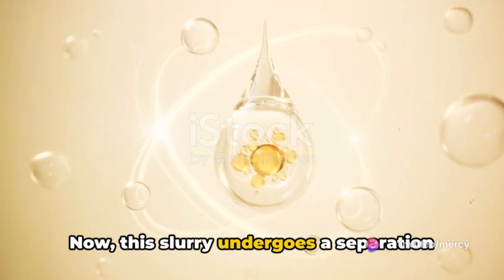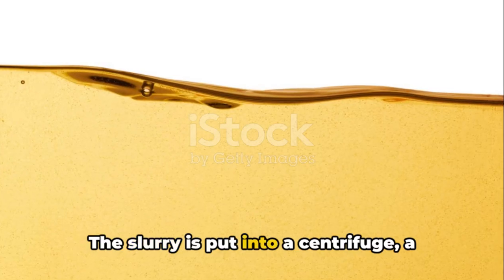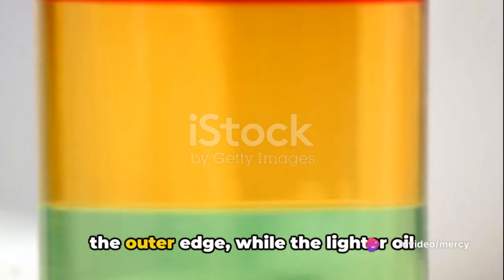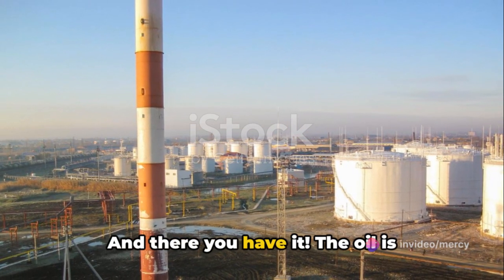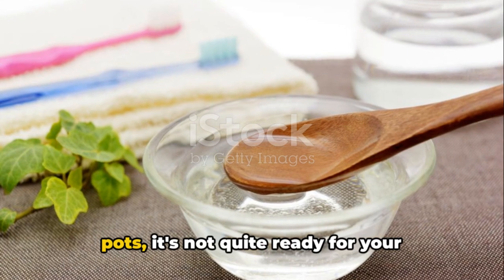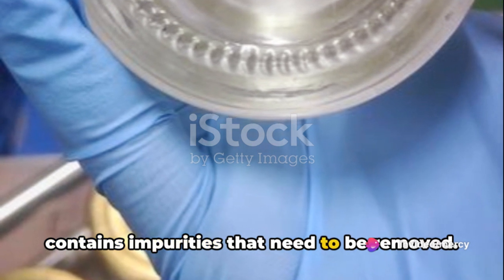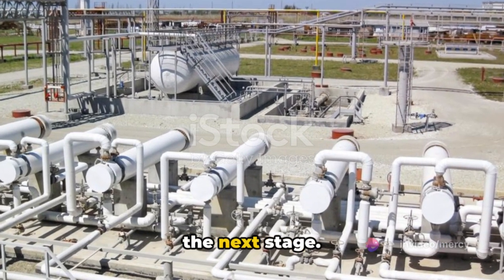Now, this slurry undergoes a separation process to isolate the oil. The slurry is put into a centrifuge, a machine that spins at high speed. The spinning forces the heavier solids to the outer edge, while the lighter oil collects in the center. And there you have it. The oil is extracted, but hold on to your cooking pots. It's not quite ready for your kitchen yet. The extracted oil is still crude and contains impurities that need to be removed. So what's next? Well, that's a tale for the next stage.